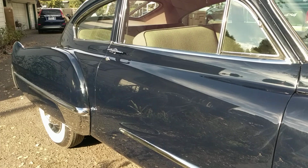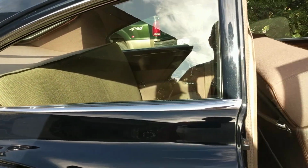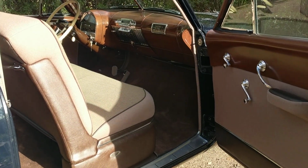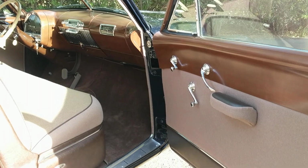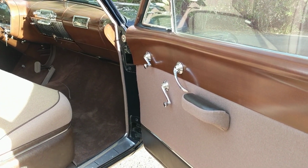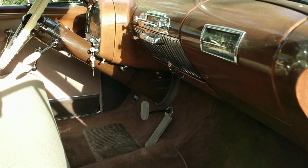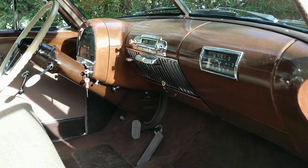Okay, now we're going to go inside. There's usually a team member that's assigned the interior, one the exterior, and one the engine and chassis. So let's take a look at the upholstery. On this car, 1948, Cadillac used a faux leather finish on the metal panels and dash. So this should have that faux finish as seen.